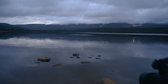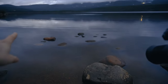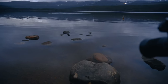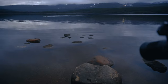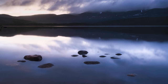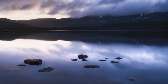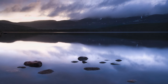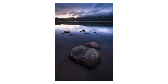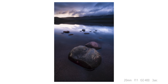So I took a couple of exposures. I took one that focused on these rocks, a second that focused on the back rocks, and then one on the skyline. And what I will do is I'll blend those together and hopefully I'll come out with a really nice image. Now I was really happy with this image. The water was calm, the sky was beautiful, and it just represented a nice, still, calm morning. And it was the perfect picture to start the day.